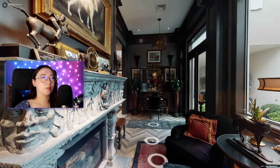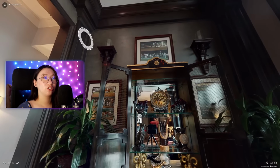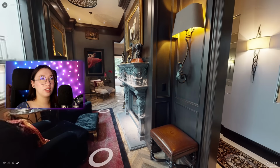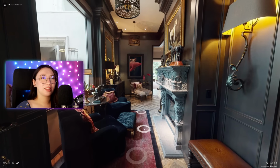See, this is what I mean by moody. Like this is perfect. Like this hutch with the trinkets in it, dark wood, dark walls, sconces like this, gold gilded frames, dark velvets. This is exactly what I mean. I do kinda like this look a lot, but could I do it in my own home? No. Because I'm just not bold enough.